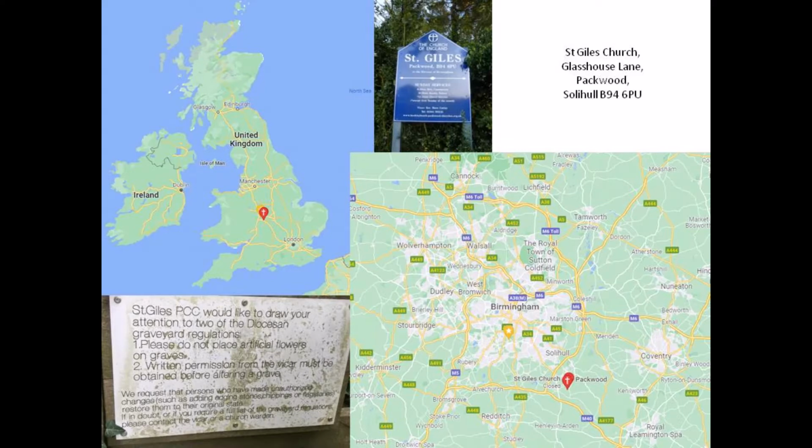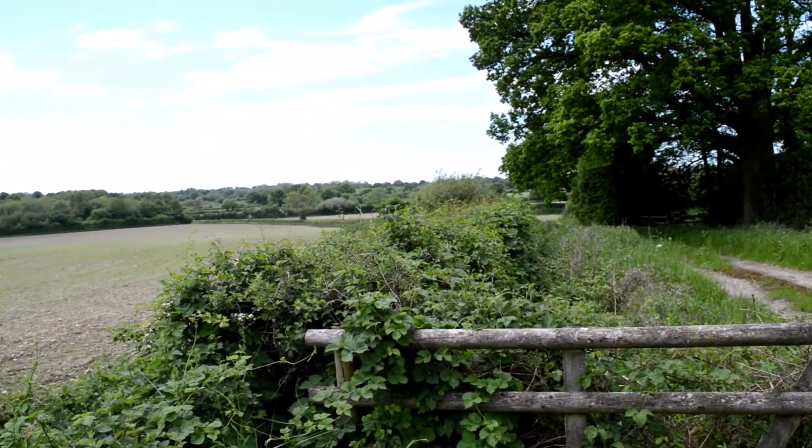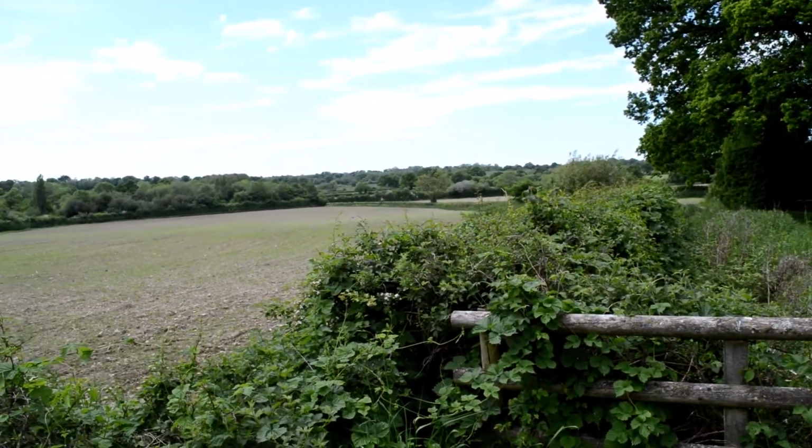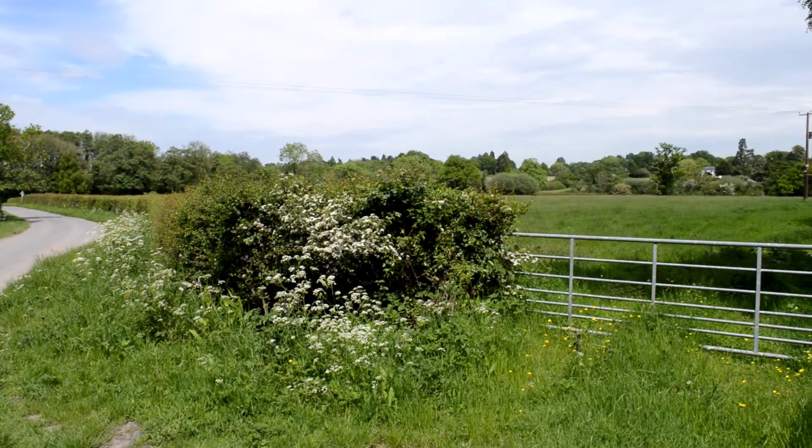The approaches to St Giles are along narrow country roads surrounded by fields. It is a truly rural setting. Packwood is part of that vast ancient woodland known as the Forest of Arden.